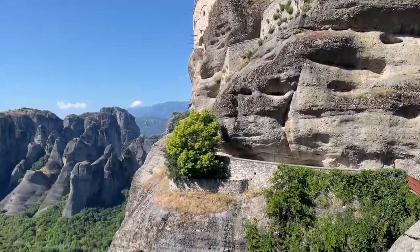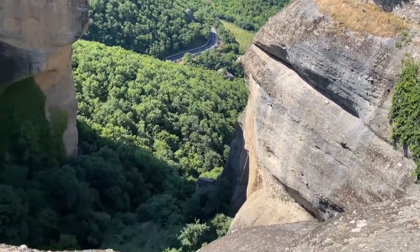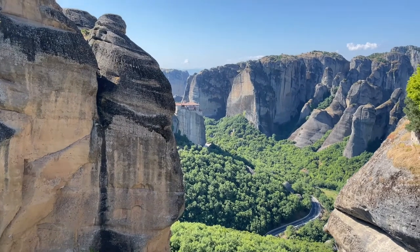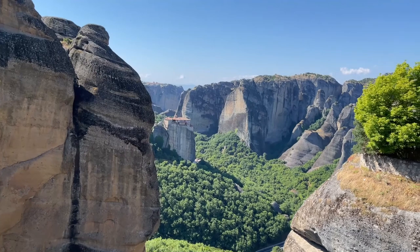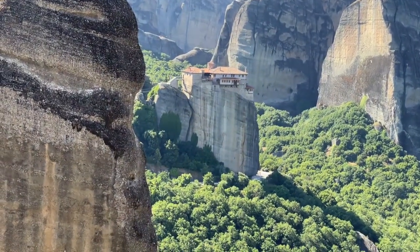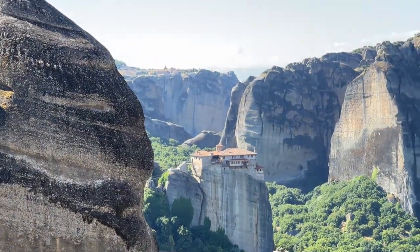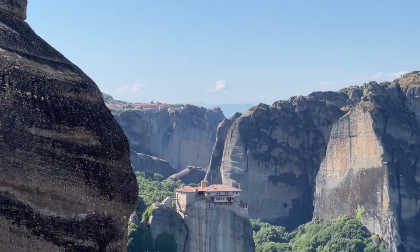How steep is this cliff here? Oh boy. It's pretty straight down. Oh, and there's that other monastery I went to yesterday, which was, what was it, Barbara? Something Barbara. Let me zoom in on that one, you can see it better. I hear a drone. And then the one I did earlier was that one. That one's the James Bond. The one I did was on the other side of it.